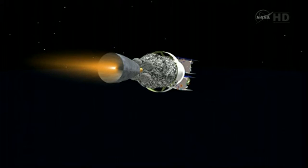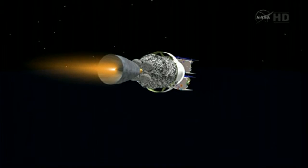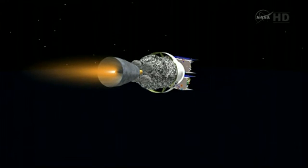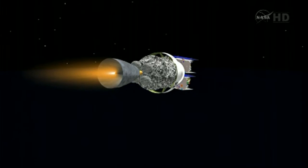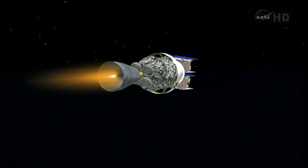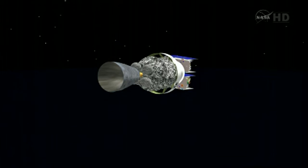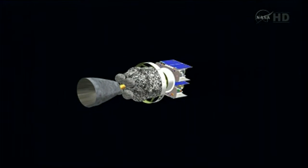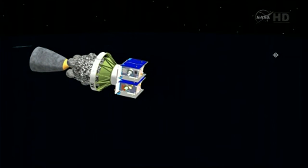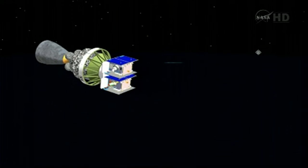Pressure beginning to decline. And we have SECO. Hydraulic system pressure now declining. Pumps off. 7 minutes, 35 seconds in, altitude 92.6 nautical miles, downrange distance 1,069 nautical miles, velocity 16,903 miles per hour.